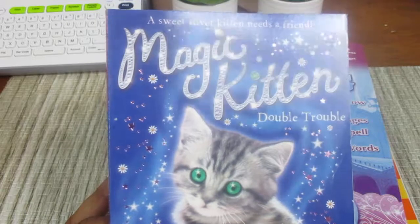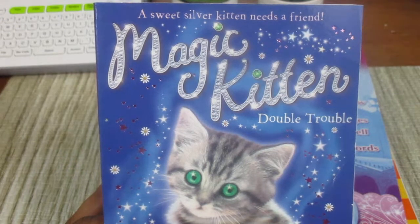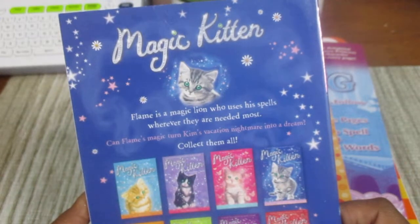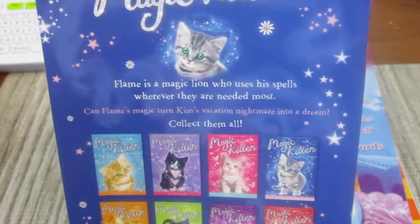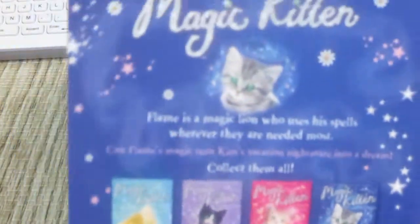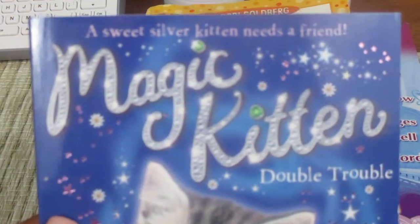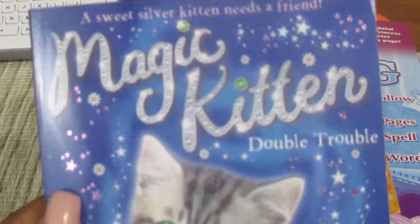Brienne, we let her pick out the books that she thinks she's going to want to read. We didn't want to be controlling over the books. What we learned earlier this semester, her teacher said, to really keep kids interested in reading, let them choose the books that they want to read. So she picked this out called Magic Kitten Double Trouble. It's a story of a sweet silver kitten who needs a friend, and it is by Sue Bentley. And I guess it's a whole series of books. So she's going to be starting that.